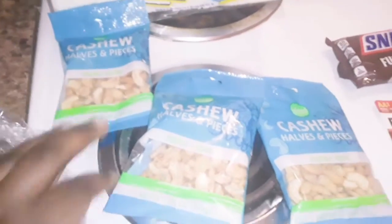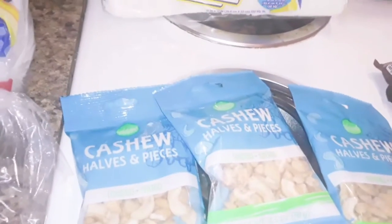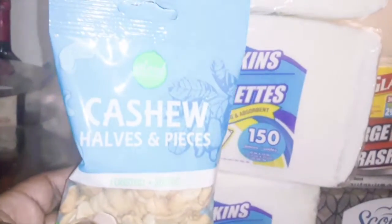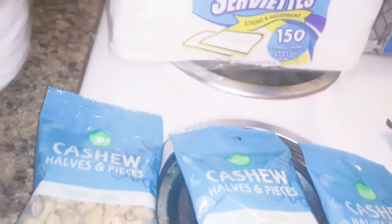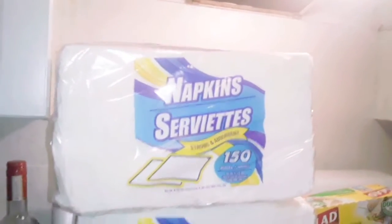Cashews. These are one of my favorite snacks. It's a nice amount in this pack for $1 at the Dollar Tree, y'all. People sleep. I don't know if they're sleeping on these or what, because there was a bunch stocked up. $1. I got 3 of them. Napkins. 150 a pack. $1. I got 3 packs.